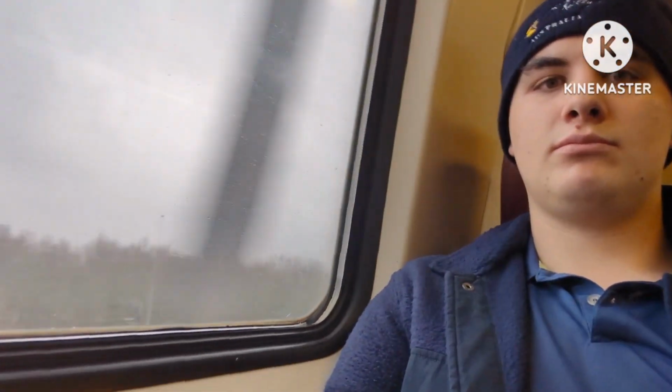I'm going into Amsterdam now. We'll have a wander around, see what it's like. It's raining. The train seems quite old, but actually it's really nice.